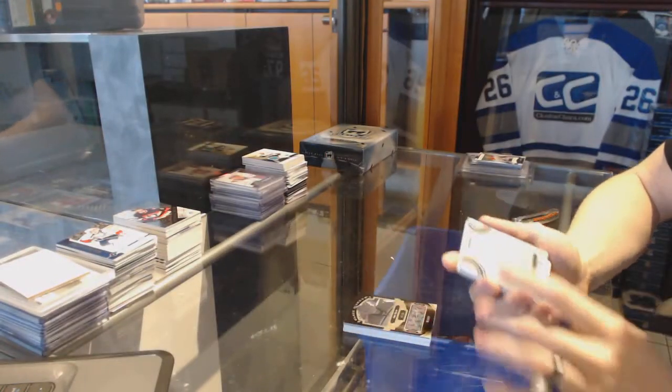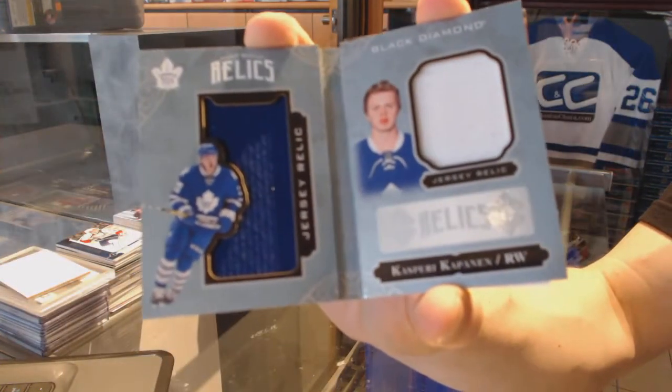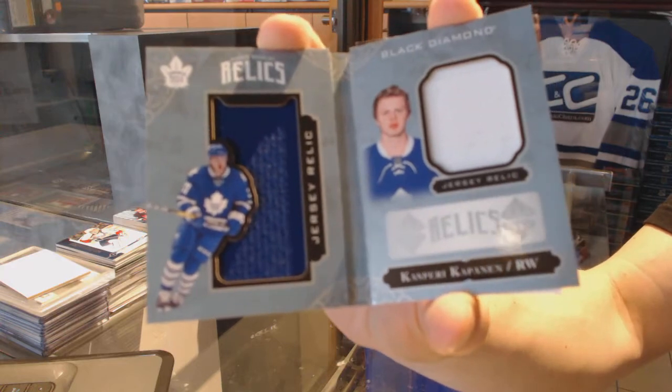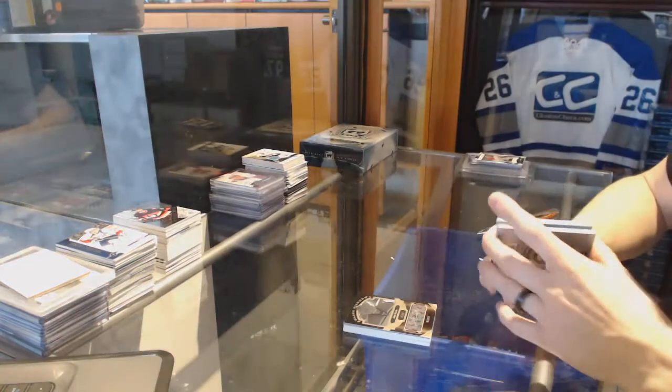We've got a Rookie Booklet Relics dual jersey, number out of 299 for the Toronto Maple Leafs, Kasperi Kapanen. Kasperi Kapanen out of 299 for the Leafs.